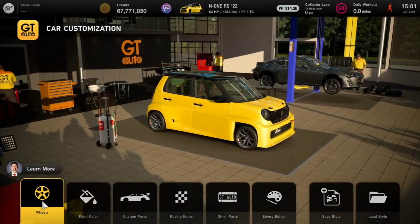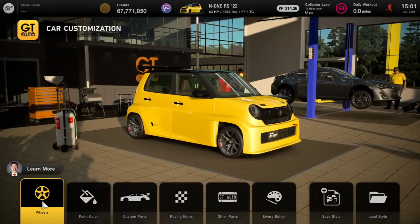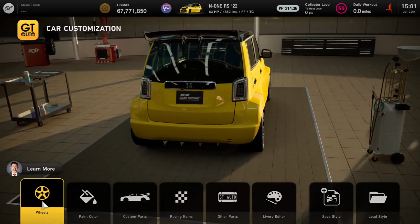So there you go. With all that, just only had to take a good preview on 3 cars with customization options, including both versions in the Honda N1 RS 2022. So let's go to the scapes, and then preparation for 3 races we have to get underway.